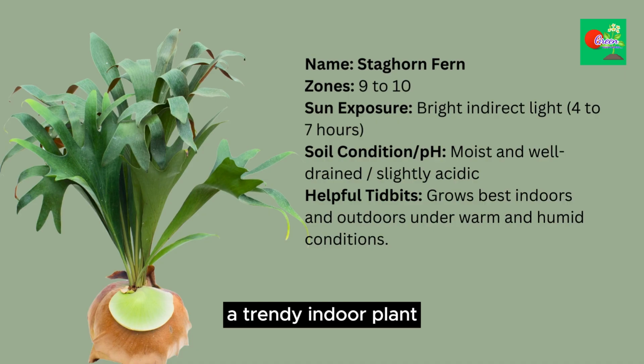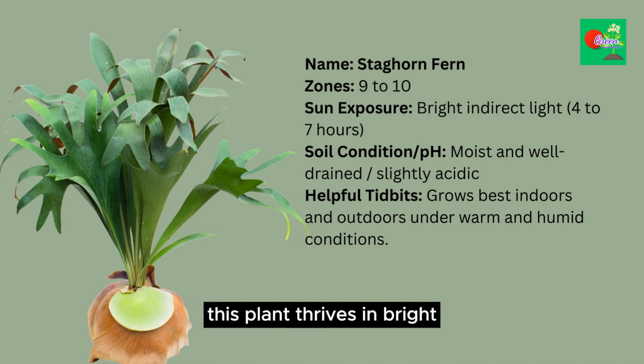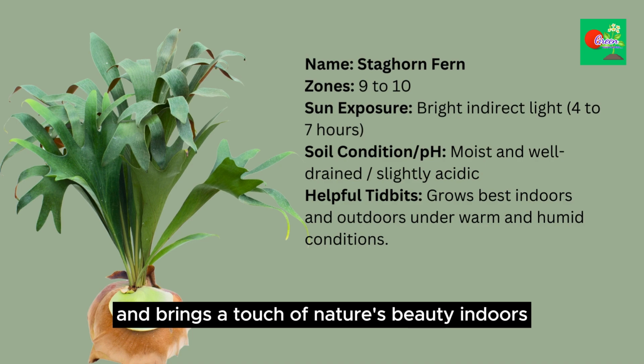Staghorn fern, a trendy indoor plant, adds an exotic touch to homes. Its distinctive fronds resemble antlers and can be mounted on wood, creating living wall art. This plant thrives in bright, indirect light and brings a touch of nature's beauty indoors.